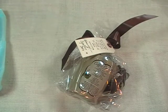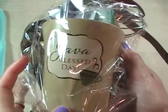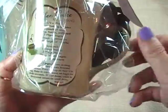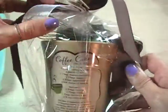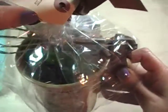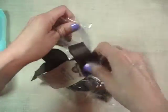Oh, cool. Oh, that is cool. That is so cute. Java blessed day. And this is coffee cake in a mug. That is so cute. Thank you, honey. And it's got a teeny tiny little whisk. And then it's got the stuff inside. How cool. Let me see exactly what's all in there. I gotta see.